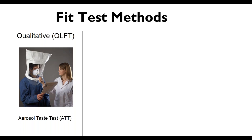And I'm going to show a video of each of these methods. I'm not going to go too deep into how they work right now, and we'll talk about them. But just trying to highlight that there's pros and cons with each methodology, which we'll jump into as well. But this is a subjective test that relies on the wearer to indicate whether they can or can't taste an aerosol solution being pumped into the hood there.